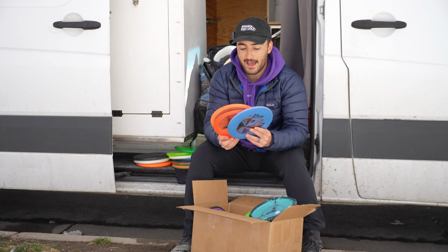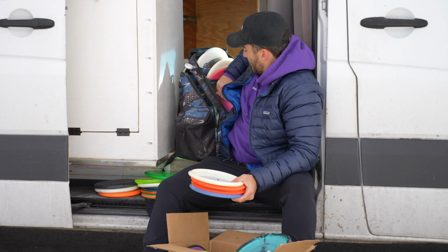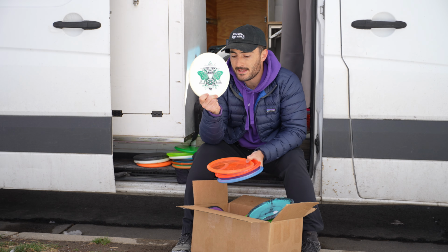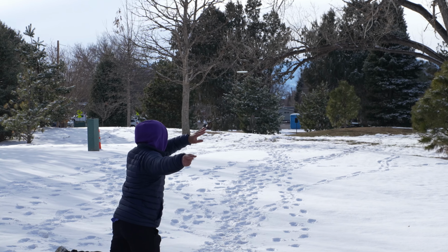And so moving up, we have Pathfinders. I have these three. I've also been really testing some of these in my bag, so this isn't officially, they're there, but they've been around. And so I also have this Aura Pathfinder, which is the neutron plastic, and this one has been very straight, more straight than I want, overstable wise. Like I throw it flat and it just rides flat.